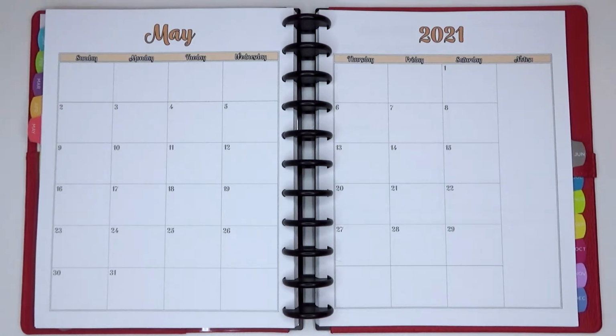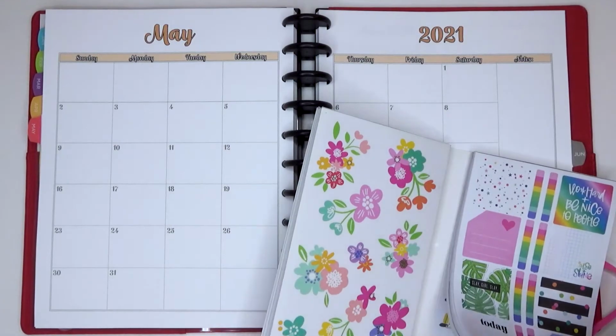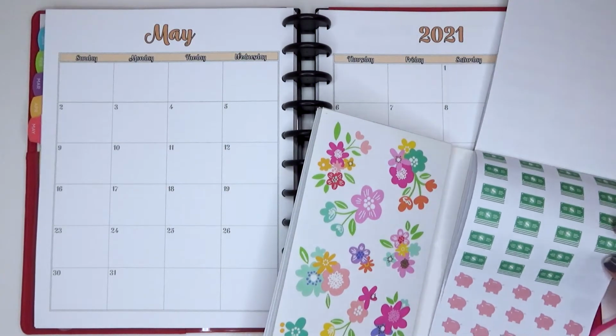And first, I'm going to mark my paydays that I'm working with. And I can't find my regular budget sticker book right now, which is just moderately annoying. So I'm actually going to grab, in the back here, there's some little dollar bill stickers.